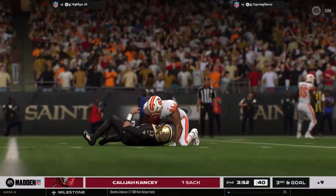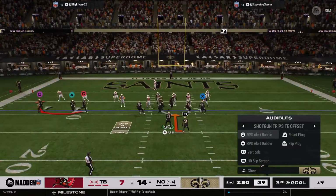Pocket isn't holding up. They're able to drop it. Offense up to the line fast.